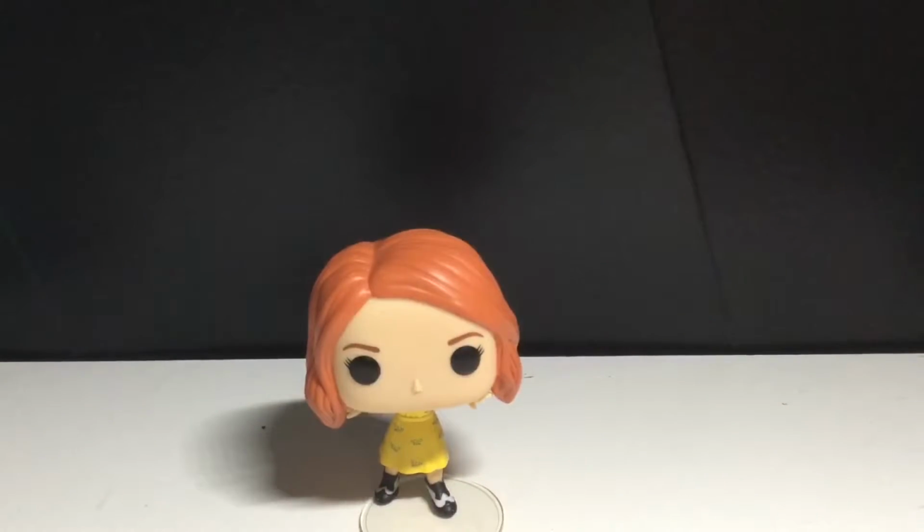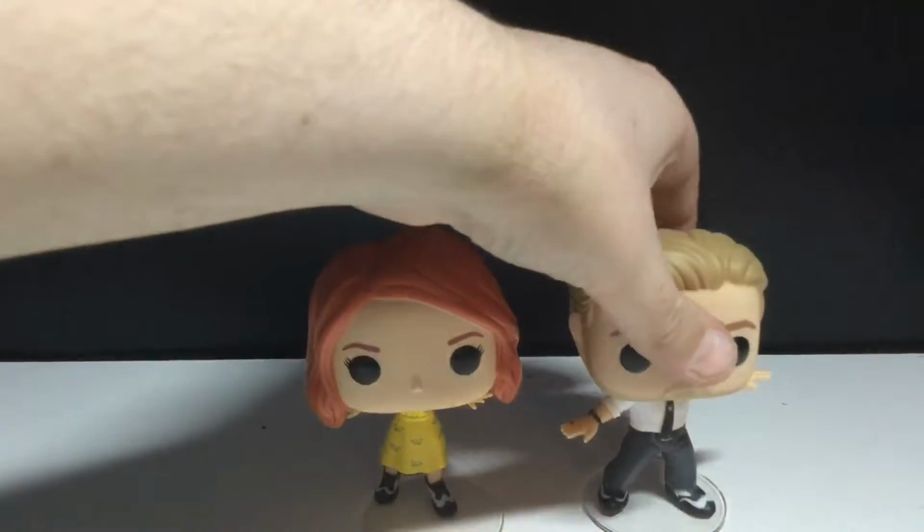This next category is best 2-pack. This is also a tie. It's my video, so I don't care. But the first one almost got the most sentimental, but I figured it would do well in best 2-pack, and that is the La La Land 2-pack.